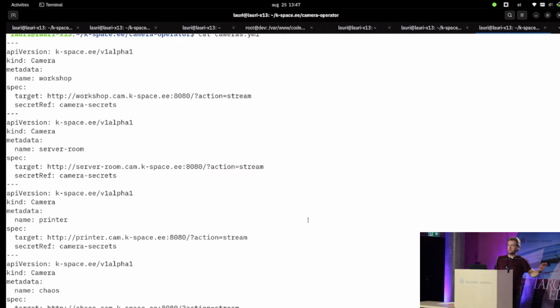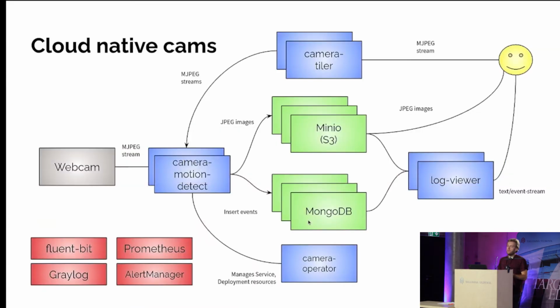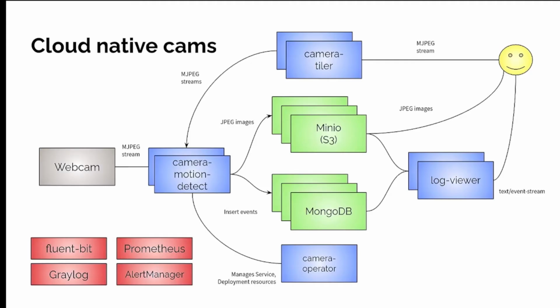it seemed that I had removed an immense amount of complexity from the program itself. Like my motion detection component doesn't have to deal with multiple cameras anymore. The camera motion detect component deals with only one camera. The whole concept of multiple cameras is dealt with by the camera operator itself. And the camera tiler actually discovers all of the camera motion detect streams from the Kubernetes cluster itself. So the camera tiler component itself is also quite dumb, and it just auto-discovers everything from the Kubernetes cluster.